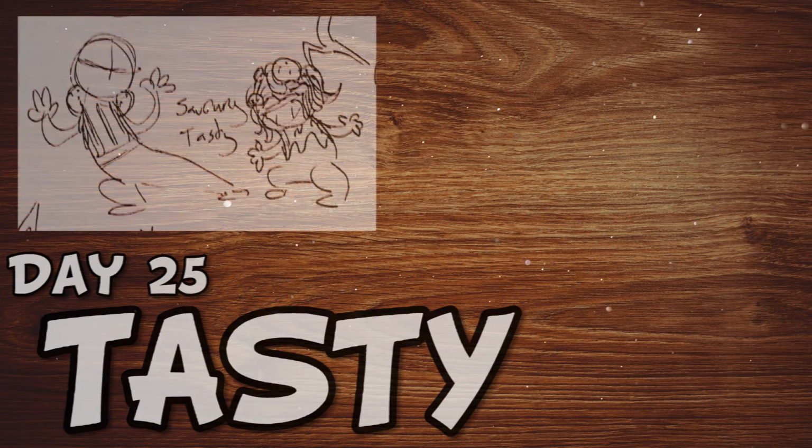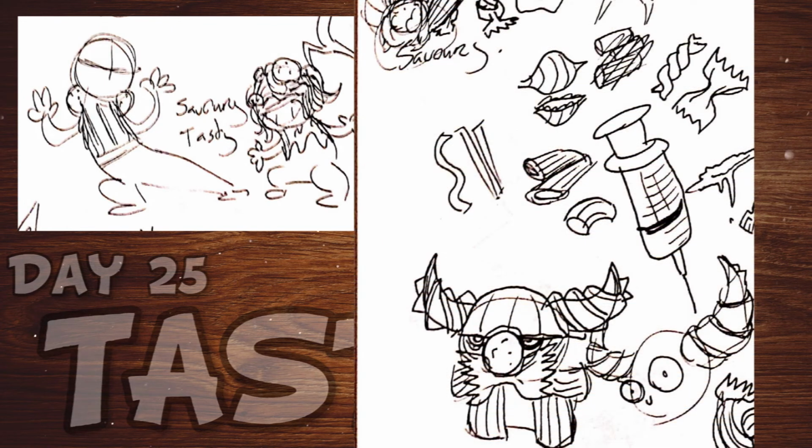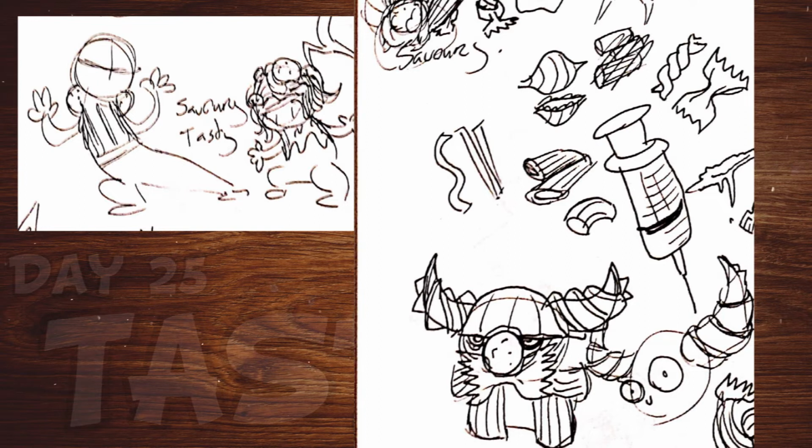When I think tasty, the initial ideas that came to mind were like sweet food, like dessert. But then I figured every Pokemon that's food-based so far was kind of sweet-based already. So then I was thinking savory, and I was thinking of pasta. And then I thought like Fusilli looks like horns, so I made a pasta minotaur, but I wasn't feeling that.